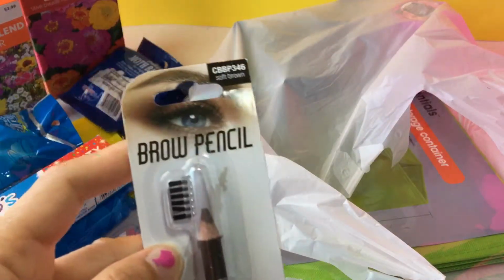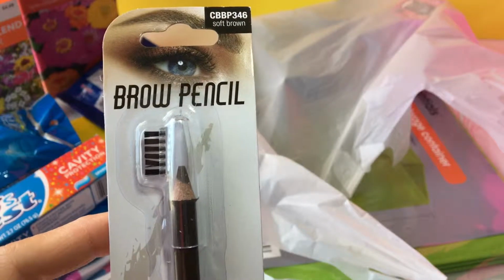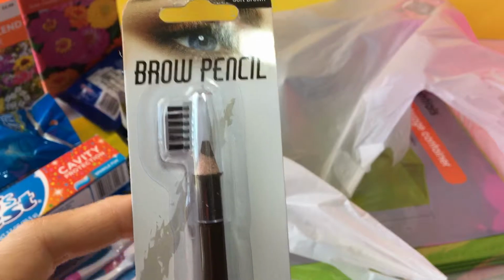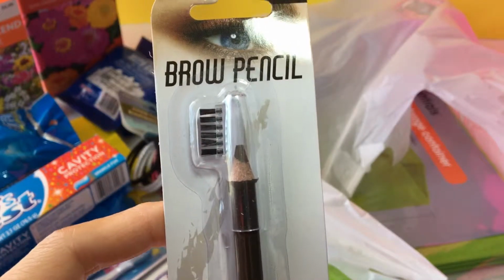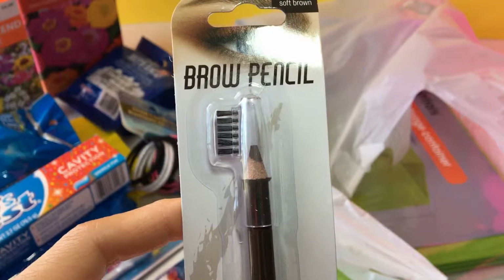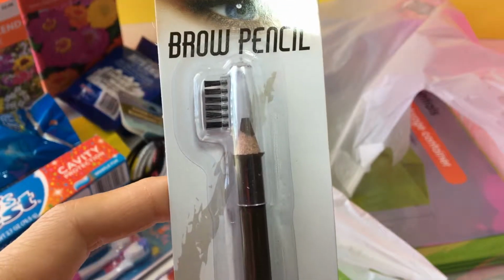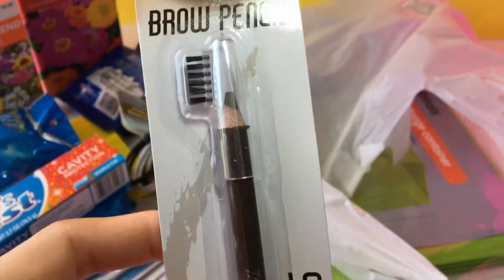Oh, this one too. I really need this gold pencil because I have been using an eyeliner as my gold pencil. And you know what? Every time I forget that I have a gold eyeliner, it smears. I touch my face and it smears all over my face and I look crazy.